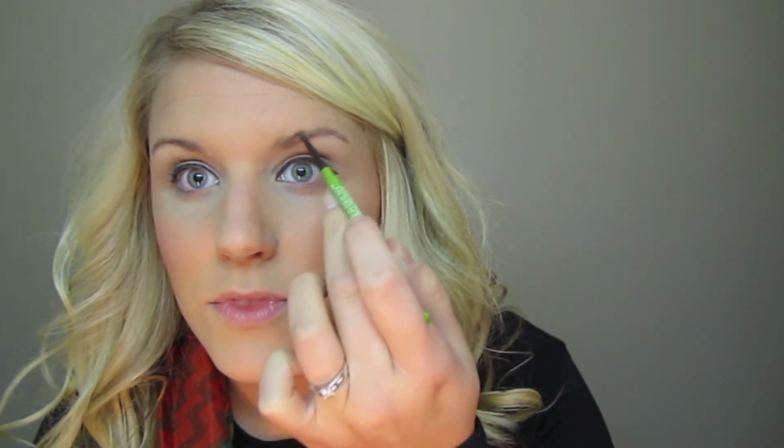While that's drying, I don't want to obviously curl my lashes while that's wet. So then I don't fill in my eyebrows every day. It's a special date night thing. And I just lightly, just a bunch of short strokes, just filling in any gaps. I totally have uneven eyebrows too, and I don't care.